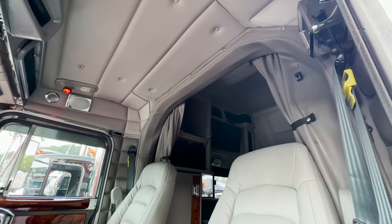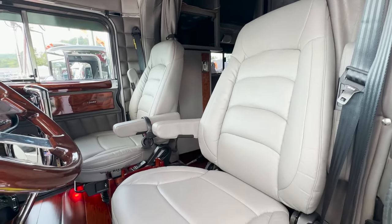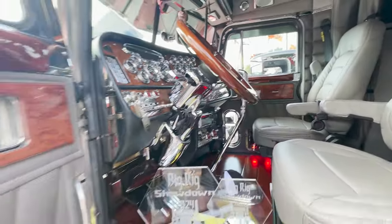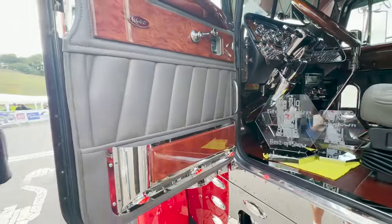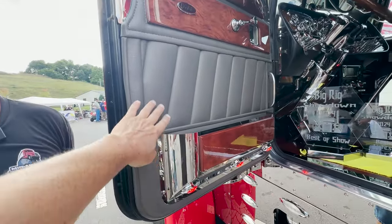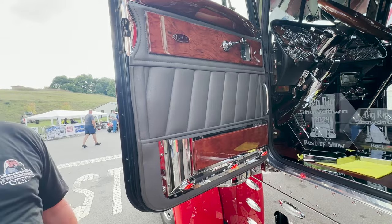And it looks brand new. It does. I mean, the whole truck inside and out. It was very easy to clean it up and get it to look in this shape. Even the doors. You look at a lot of these older trucks and these panels are pretty deep looking and everything else.